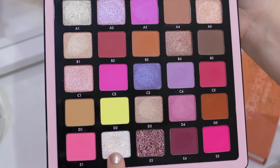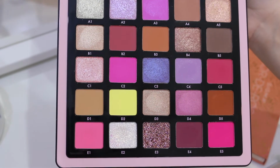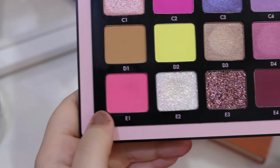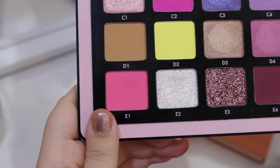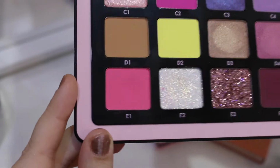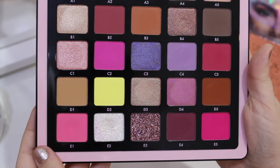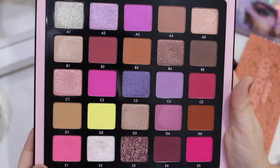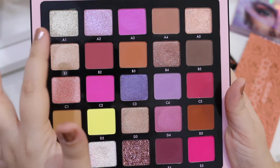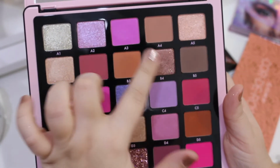I love this glitter. This is fine. I've used it a couple of times and it's perfectly fine. This is my perfect baby pink shade. As you can see, I have a dip in it, so I love this shade. Well, I'm gonna do some swatches so I can show you better. These ones, the quality is not the best, but I really like this quad right here.